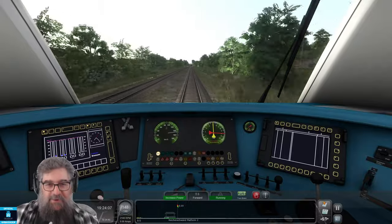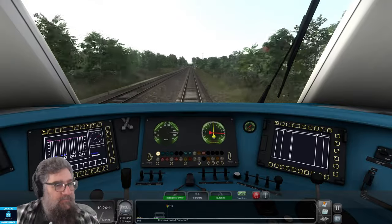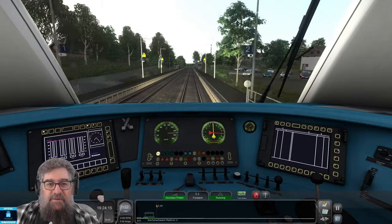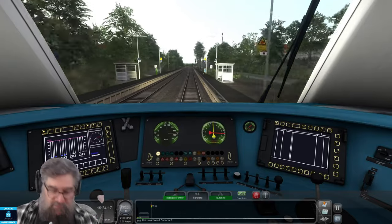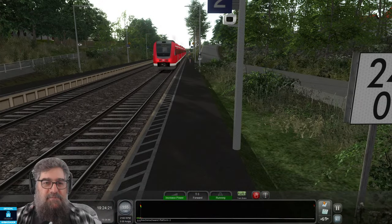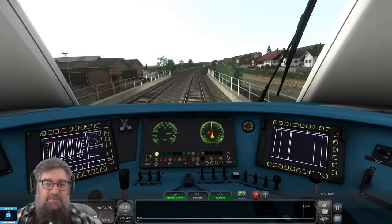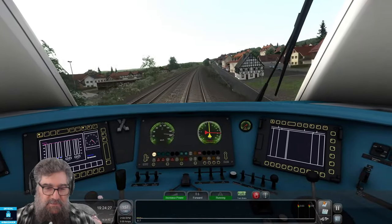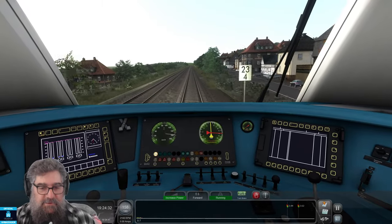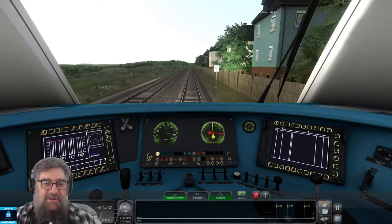We'll see how fast this thing can go. Purely for my own amusement. It's all good, Brad. Go whoosh with some passengers. It's going to reach 160, I think. It's a good thing I don't have PZB turned on anymore, isn't it?